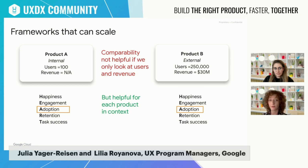And you can't compare revenue in this case, but you could compare adoption. As a result of having this holistic framework, you can say that the product on the left is still a healthy product, even though these are two very different contexts. You might use a stand-in for revenue, such as time saved, but this framework enables you to compare the relationships between and across the products.